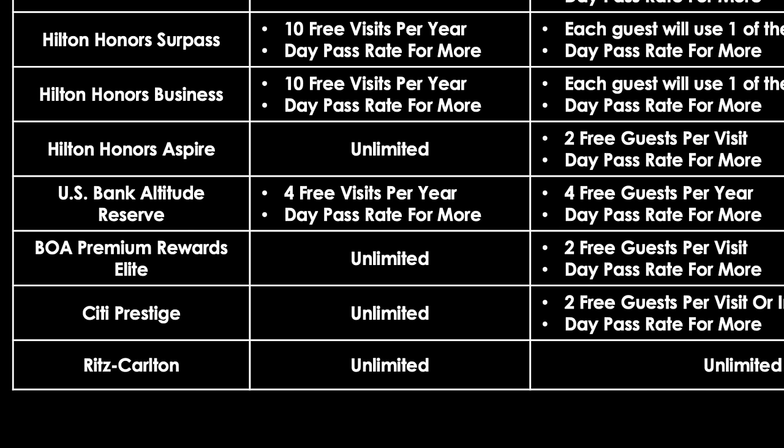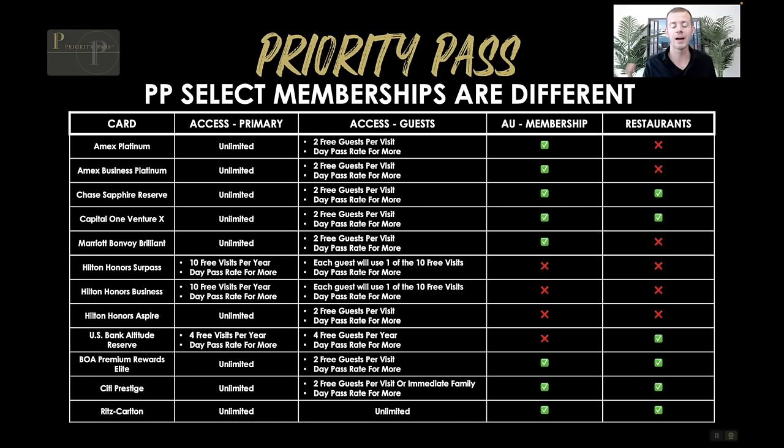Then the US Bank Altitude Reserve is pretty unique here in that it gives you 4 free visits per year, day pass rate beyond that, but also 4 free guests per year, then the day pass rate beyond that as well. So that is not separate. So guests cannot go by themselves. You must go with them.